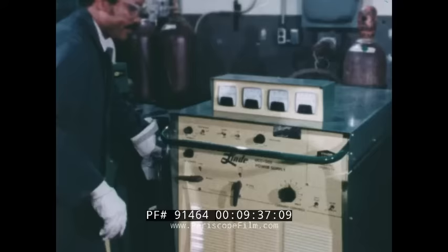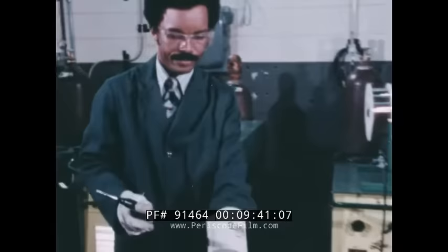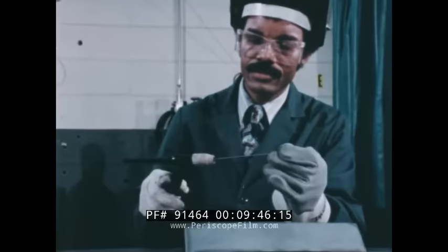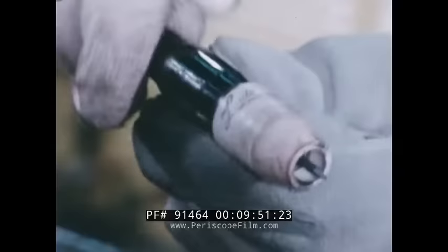A fourth major welding process is gas tungsten arc welding, called TIG welding. It's primarily a manual process and requires a high degree of skill. It can be used without filler metal rod as demonstrated here.